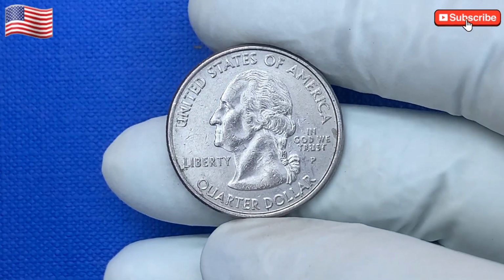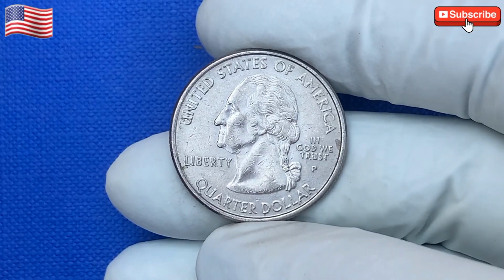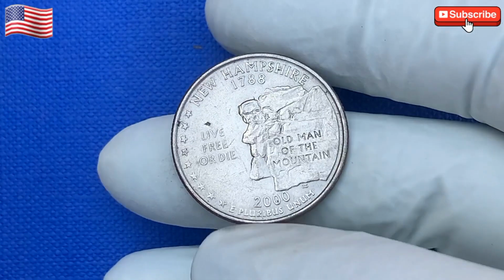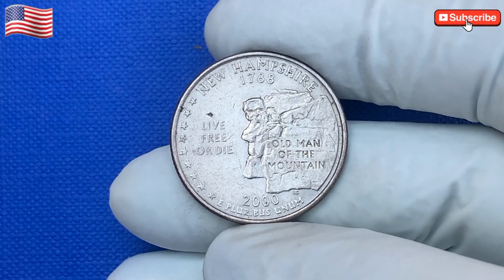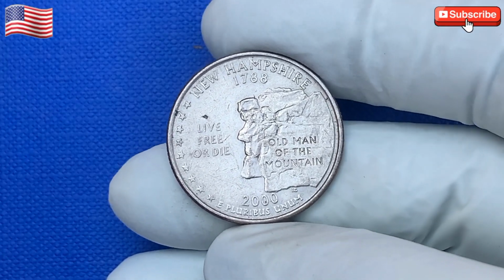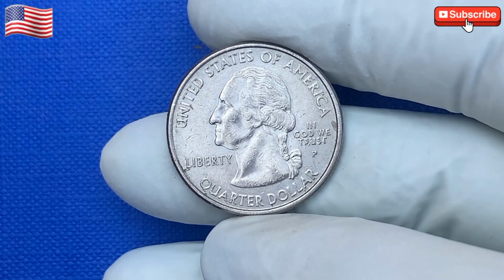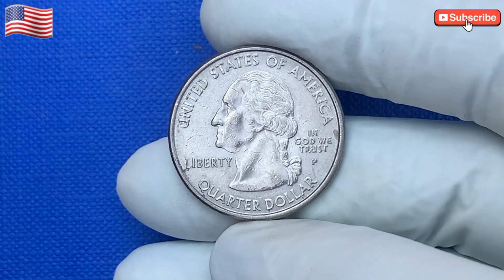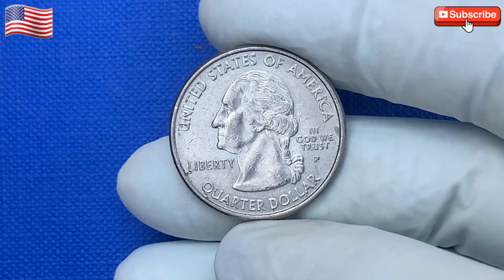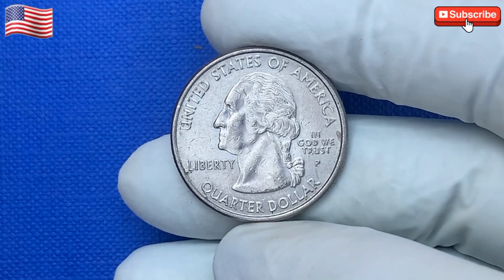This striking image made the Delaware quarter one of the most famous of the 50-state quarters, and if you happen to have a coin in pristine condition, it can be quite valuable. Next up, the Pennsylvania quarter, which features a depiction of the Commonwealth of Pennsylvania's state coat of arms, including a keystone, a symbol that represents the state's nickname, the Keystone State.